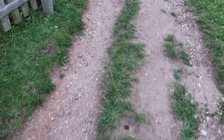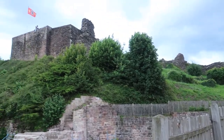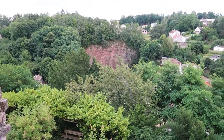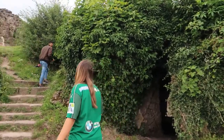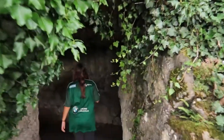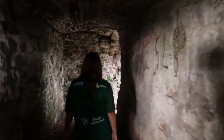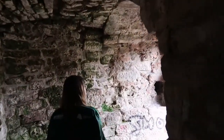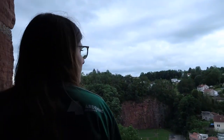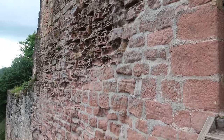And the castle is all made and surrounded by this beautiful pink granite. Here you can see the pink granite at its best. It's extremely pink, super pretty.